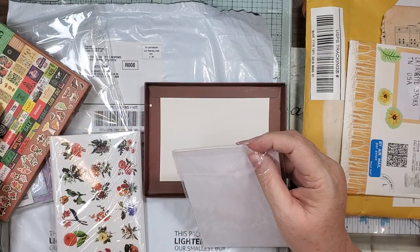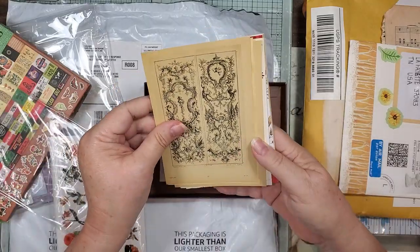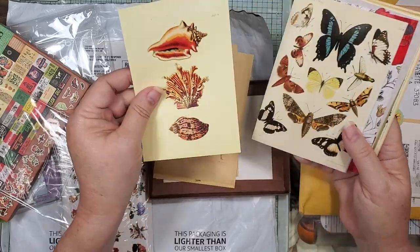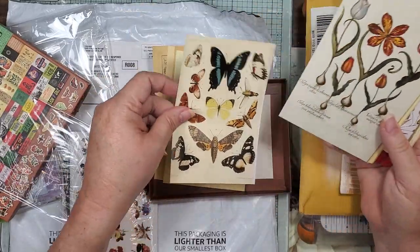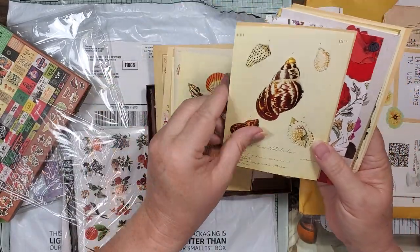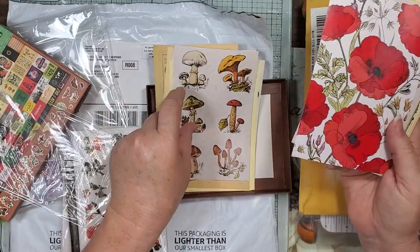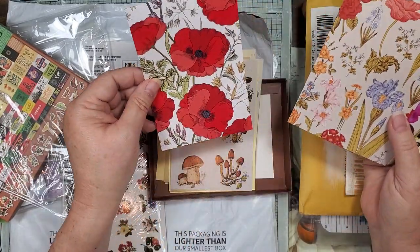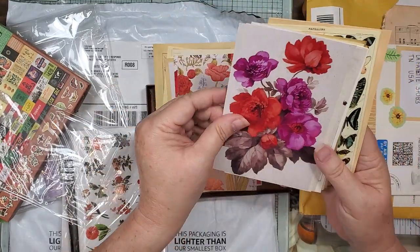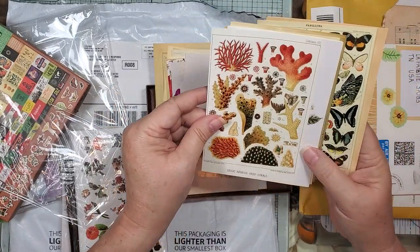So I'm guessing all of these are going to be in here. Oh, look at that botanical. Could use that. Well, I'm still going to make another one. That's pretty. Oh, look at that one. Look at them shells. Pretty chandeliers. Got some mushrooms. Look at that pretty poppy. Well, look at that, the Tommy Journal. Oh, dragonfly. Some coral.